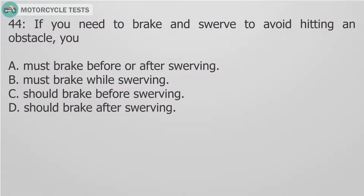Question 44. If you need to brake and swerve to avoid hitting an obstacle, you A. Must brake before or after swerving. B. Must brake while swerving. C. Should brake before swerving. D. Should brake after swerving.